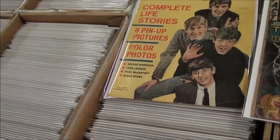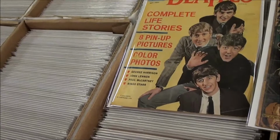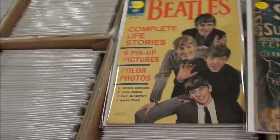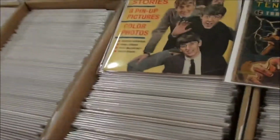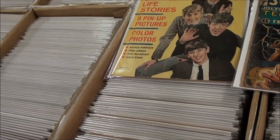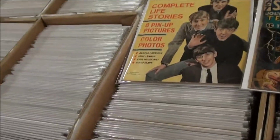We love vintage pop culture. I believe this is the rarest Silver Age book. This is the rarest comic from the 60s. Really? I believe so. That's crazy. I've never seen it. Yeah, you've never seen one, right? And you're a comic guy. Absolutely. This thing had photos and pinups, so they're all cut up. Okay, they got destroyed by the fan club guys.